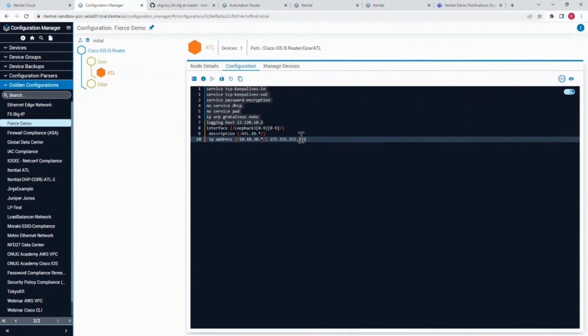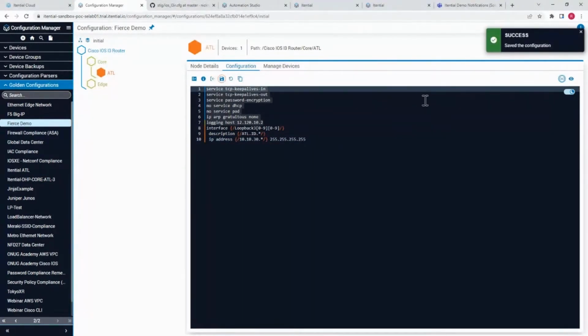So let's make sure as a standard now that a description matches ATL, the string ATL ID, and then some string after that. Maybe it's some sort of unique identifier to that service or that particular function. And then because networks can't just pick any IP they want, they're subnetted and routed in a very particular way. We want to ensure that anytime somebody makes a loopback interface on this, it's in the correct IP range. And that IP range we're using here is 10.10.30, in that range with a /32 net mask. And so now we've created very locally relevant rules and standards in our compliance engine.